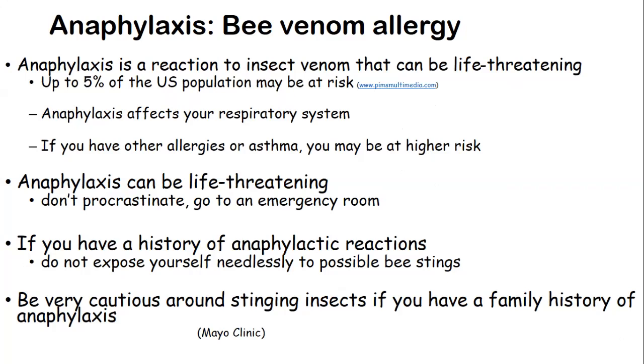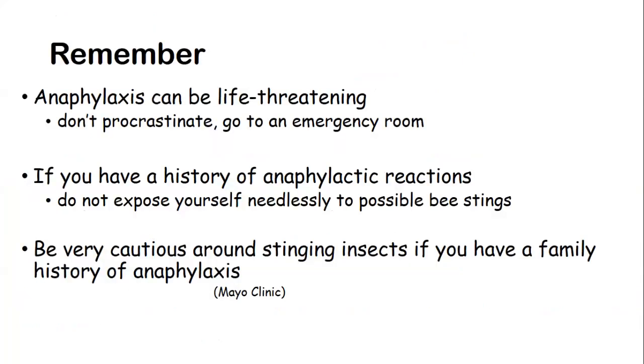So back to the allergies, and anaphylaxis is an effect on the respiratory system. And if you get the handout, you can read this for yourself. If you know or suspect to be one of the hyperallergic people, you need to be on your guard. There are antihistamines or medications you can carry around with you or keep in your home. If you have other allergies like asthma, then you need to be just careful. And the next slide also tells you to remember that anaphylaxis can be life-threatening. And just be careful. Anything else, Maggie?